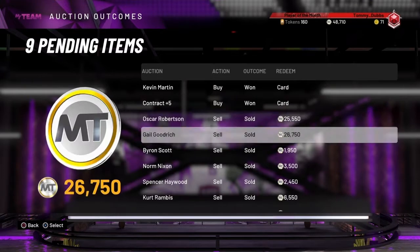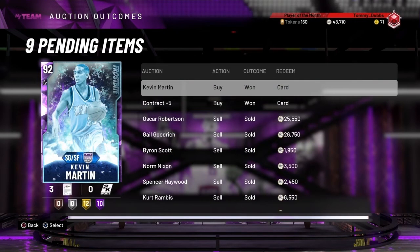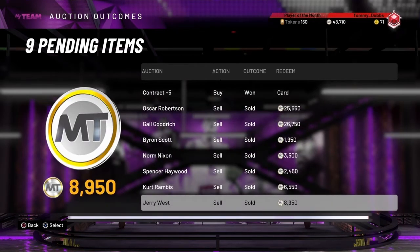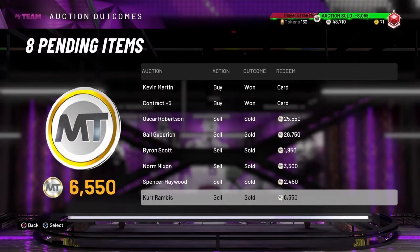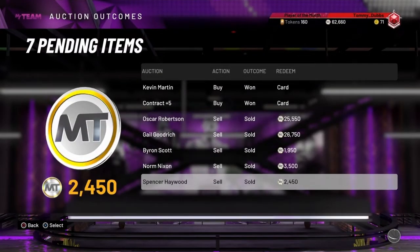So a bunch of our cards sold. Jerry West sold for $89.50. Kurt Rambis sold for $65.50. Spencer Haywood sold for $24.50. Norm Nixon sold for $3,500. Byron Scott is $19.50. Gail Goodrich sold for $26,750. And Oscar Robertson sold for $25,550.